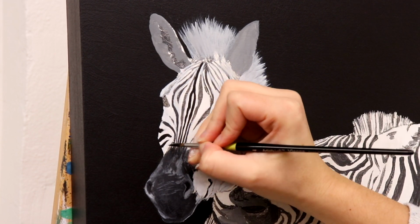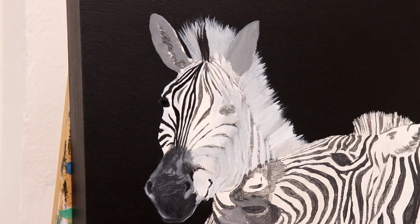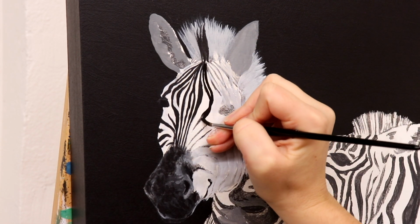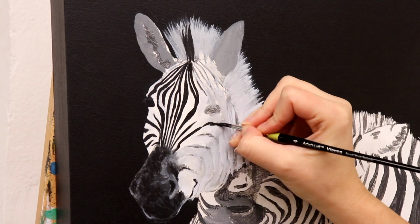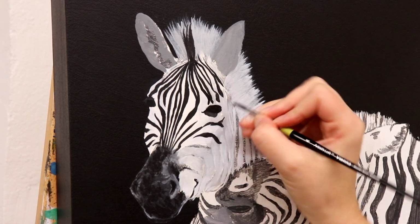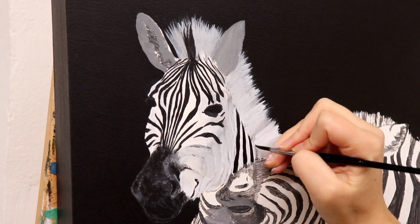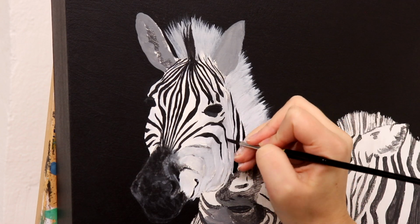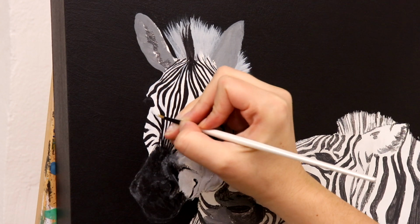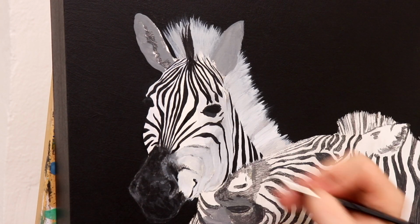The reason that the zebra became so difficult is because I didn't think it would be challenging from the reference image. I don't know why I didn't see it, but to get the zebra's face to look 3D, every individual white line and every individual black line is actually a very subtle gradient. So you really have to paint it as an optical illusion to try and get that 3D texture. Otherwise it looks very flat and confusing, especially with the two animals in here.